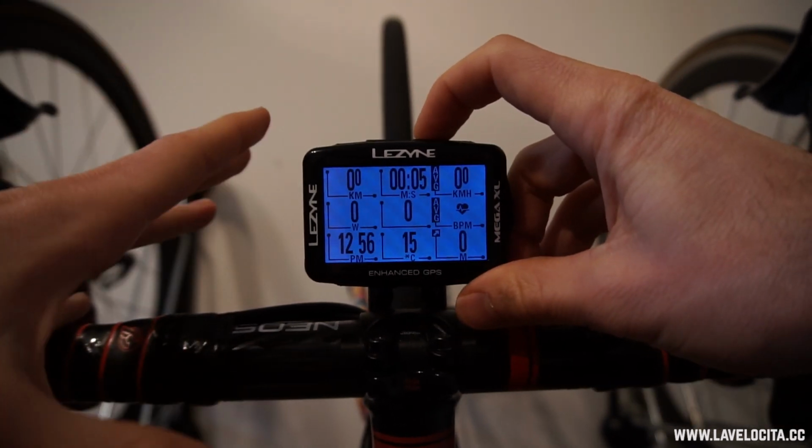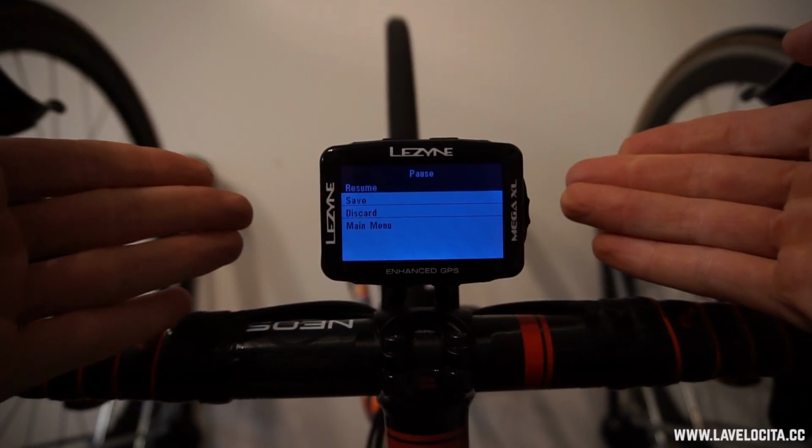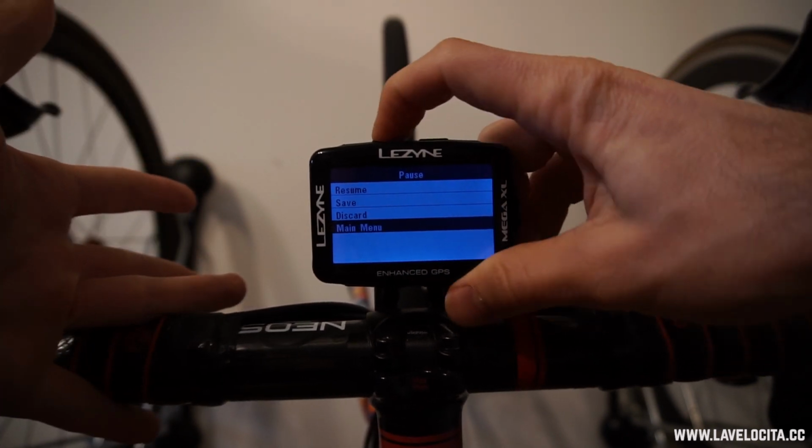But then there's a second menu called the pause menu. So if you hold down this, it brings up the pause menu, which is in landscape, which you then still navigate with the same button mapping.